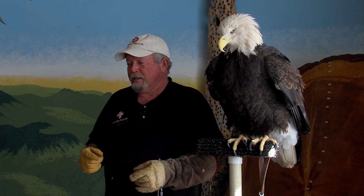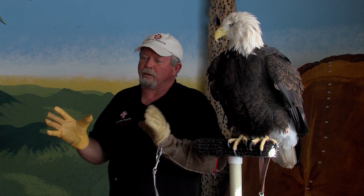Shake it out, girl. Shake it out. That's it. That's a preening behavior, and that's a tail wag at the end. If they'll do preening behaviors while they're out, they're still very comfortable where they are, so that's a good indicator for me.